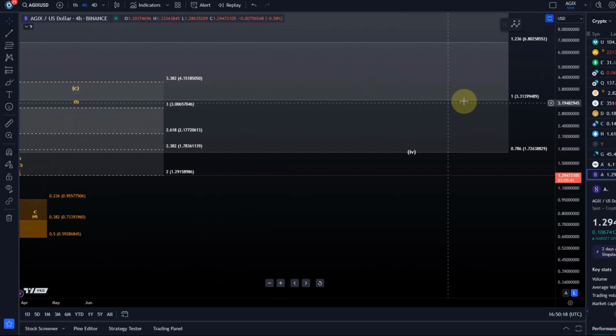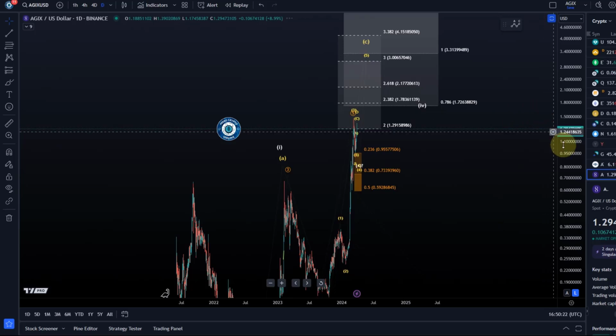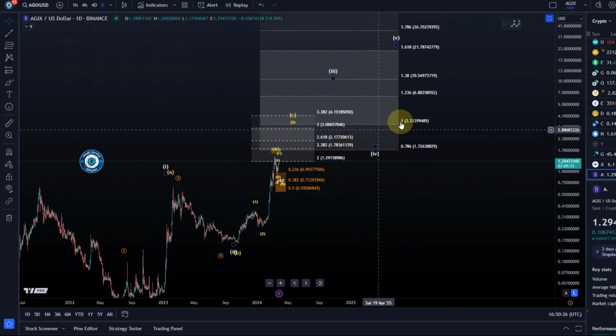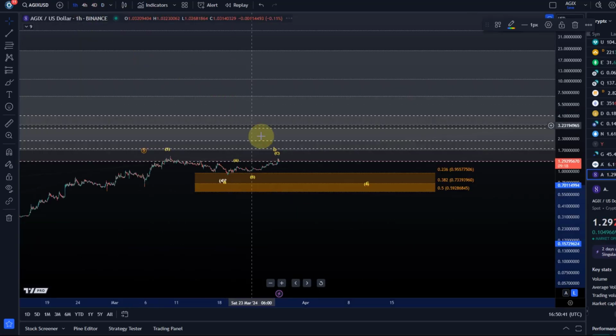To be honest, ideally, let me just double check something, because we have the shorter time frame targets, or smaller degree, larger degree targets. Ideally it's reaching 3.31, which is actually where that wave label of the C wave is positioned. So ideally, we're going to get to $3.31, which is the 100% extension level.